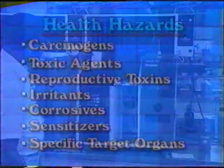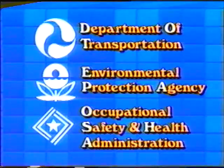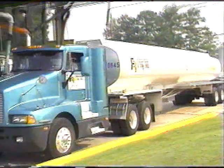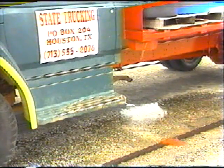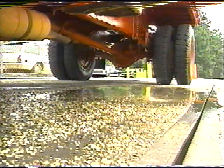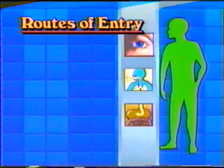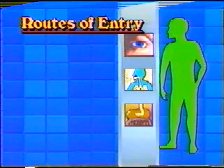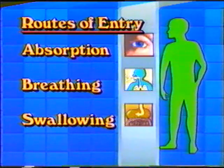Hazardous substances are listed by the Department of Transportation, DOT, Environmental Protection Agency, EPA, or the Occupational Safety and Health Administration, OSHA. These lists include a wide range of commonly used materials such as gasoline and cleaning solvents. During an emergency incident, a hazardous substance can be released from its container and thus pose a threat to your health. It's possible that just being in the vicinity of a spill or a release can put you in danger. For a chemical to cause harm, it must first enter the body. There are three major routes by which this can occur: by skin or eye contact, known as absorption, by inhalation or breathing, and by ingestion or swallowing.